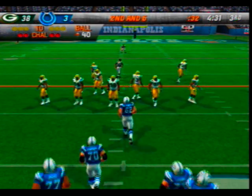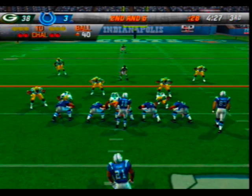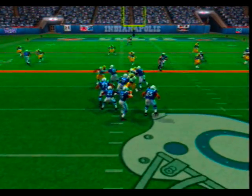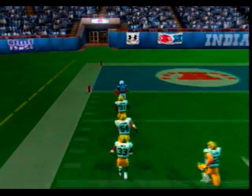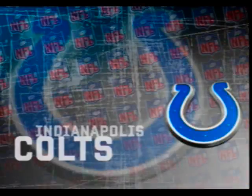Ball on the 40-yard line. Dropping back. Gets rid of it. Right on target to the wide receiver at the 10. Touchdown, Indianapolis Colts. Great throw and then a fabulous run that goes the distance.